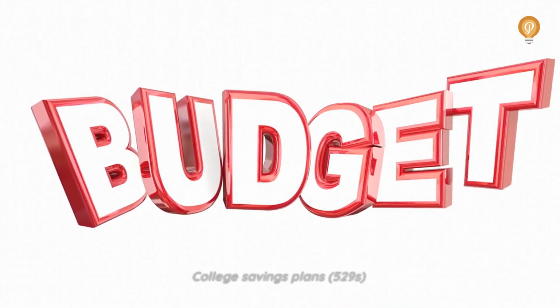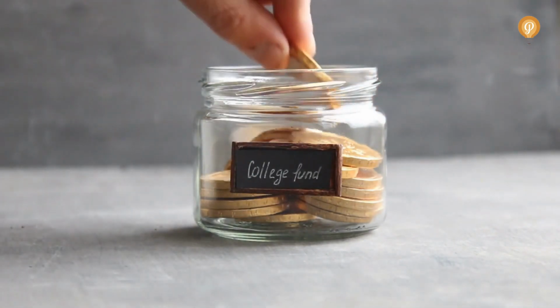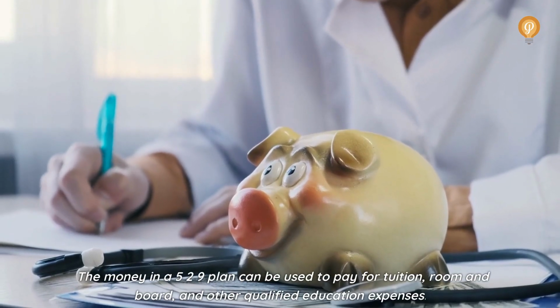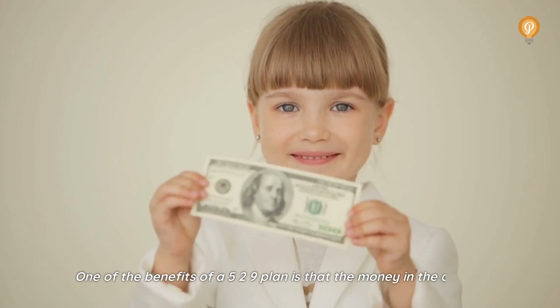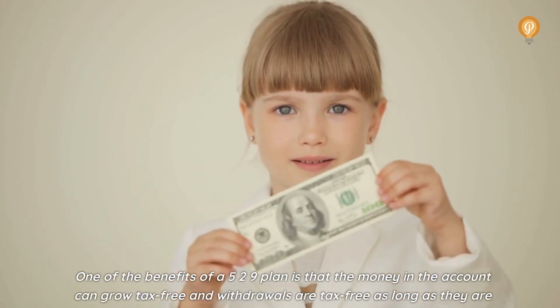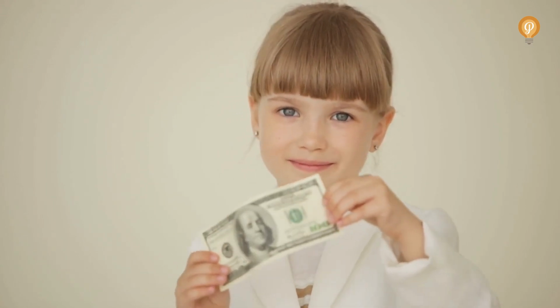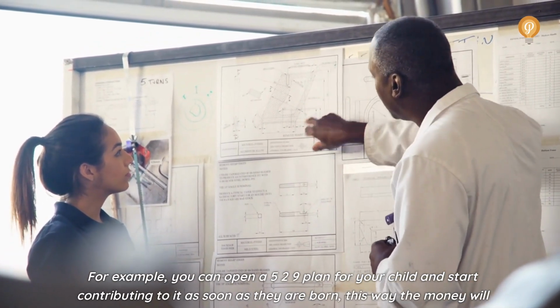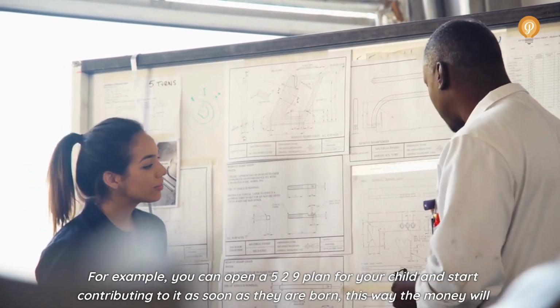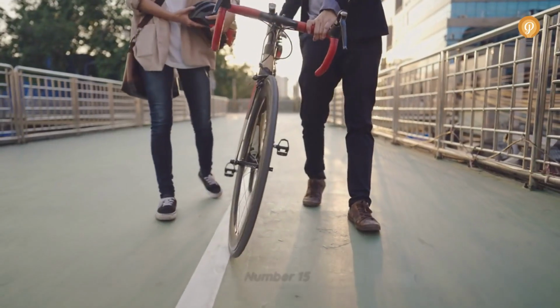Number 14. College savings plans. A 529 plan is a type of investment account that is specifically designed to save for college expenses. The money in a 529 plan can be used to pay for tuition, room and board, and other qualified education expenses. One of the benefits of a 529 plan is that the money in the account can grow tax-free, and withdrawals are tax-free as long as they are used for qualified education expenses. For example, you can open a 529 plan for your child and start contributing to it as soon as they are born. This way the money will grow tax-free over time and you'll have enough to pay for their college expenses when the time comes.